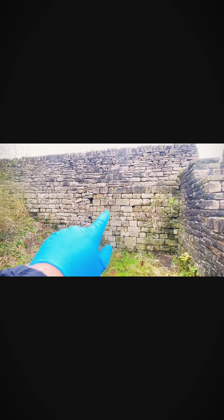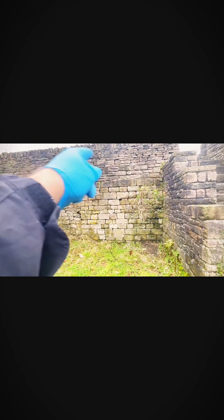But as you can see, all this is dry stone. And then they've come along at some point and just touched it in with the mortar. But at one point, it had been all like farm walls, put together by stonemasons, farmers.